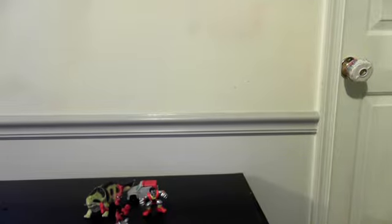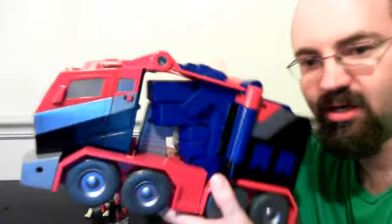Now, here's what I got today. The second Goodwill I went to, not that great a find. This was okay. It's actually quite a nice thing. We're going to turn it on. It does fully work, and it says a ton of stuff. It has a ton of sound. So that's a very nice toy. But it's not what we're going to get to first. First of all, I still got Transformers. Even ones like this.